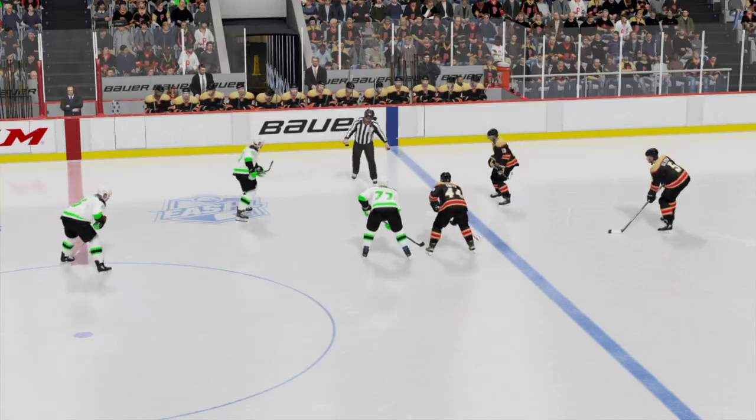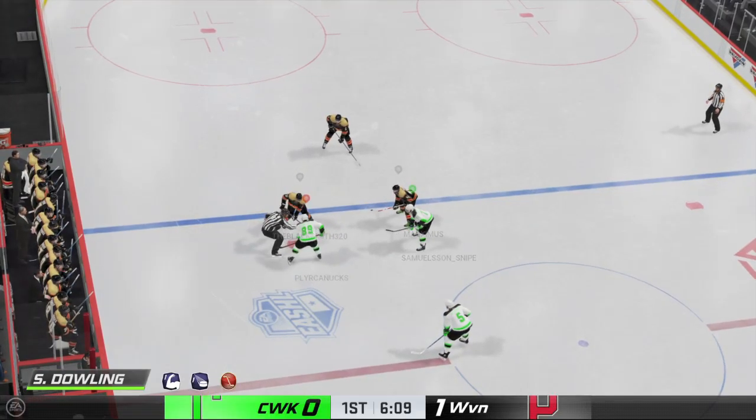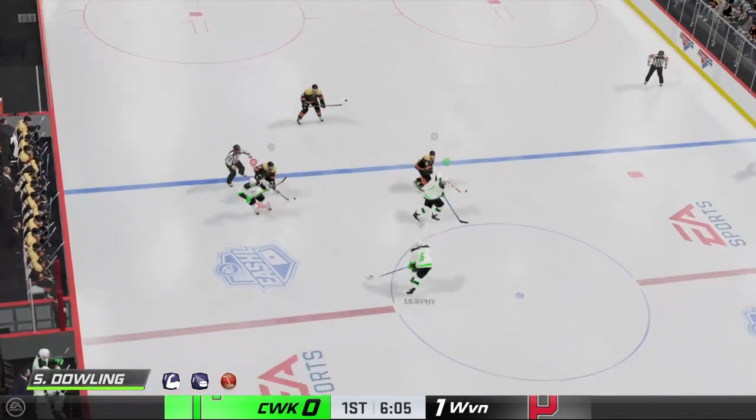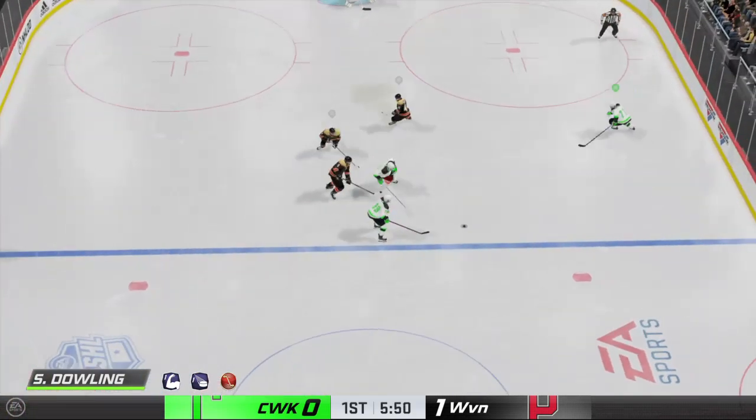James and Ray with you tonight. More than half the period has been played. 1-0 is where we sit at this point. Face off here in the neutral zone, and we are back underway.